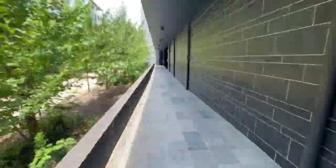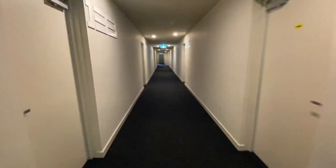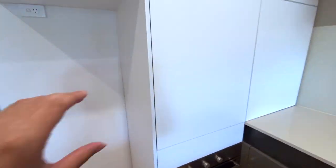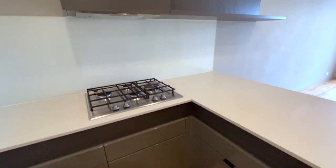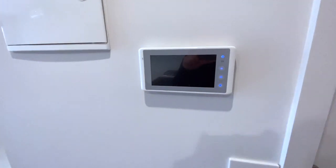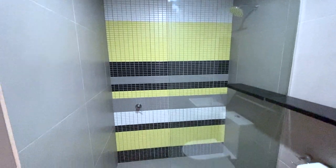The Bay is a secured building with access here. As we enter the apartment, we'll start with the kitchen on the left. It has lots of storage, an oven, a gas cooktop, and a built-in dishwasher. The intercom system, and the bathroom, with a large shower, and the European laundry attached.